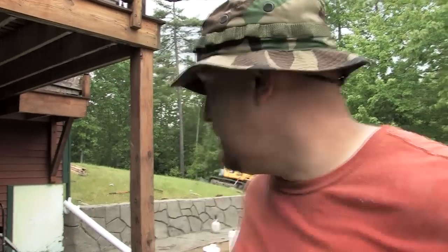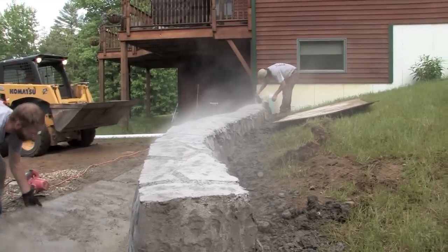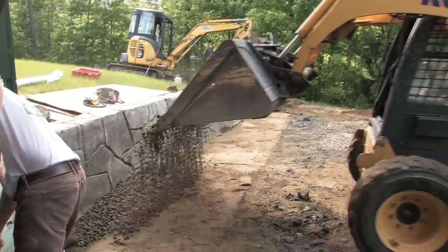We are done texturing the wall. As you can see, it looks like stone. It's a beautiful thing. I'm gonna go get the homeowner, see what he thinks about the texture, see what he thinks about the cut, and we're gonna continue prepping the patio, get everything picked up, cleaned off, and call it a day.